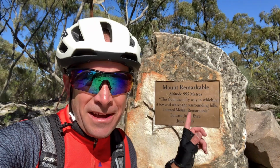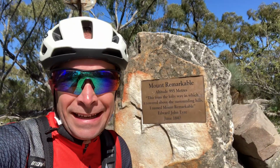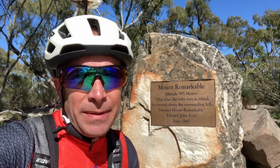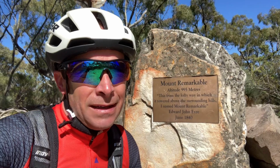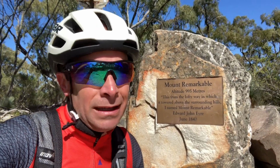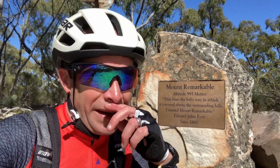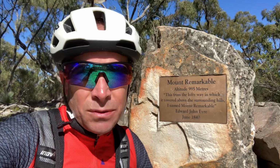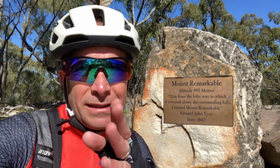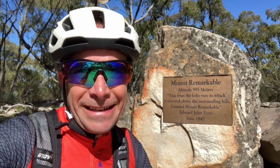Made it to the summit of Mount Remarkable, 995 meters. It's just taken an hour on the e-bike to get up, about 13k. So it's pretty good going, but God, it's hard work. Like super hard work. And I've got a big trail out the back now, so another, what, 26k out the back and back into town. So hopefully it should be good. A lot more downhill in this next bit, so great.